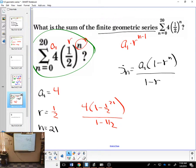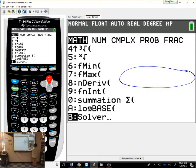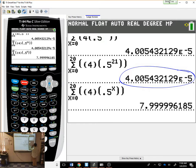Wait, how did you get there? How did I get what? My calculator? Yeah. You pushed math, and then you went to summation. So math, summation, which is option 0. But there's log base also. Okay?